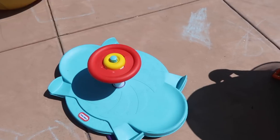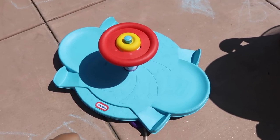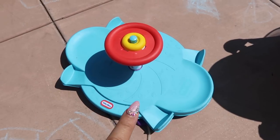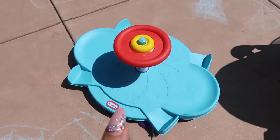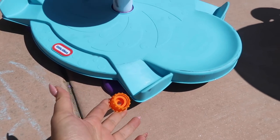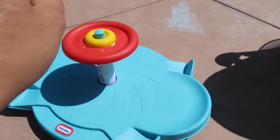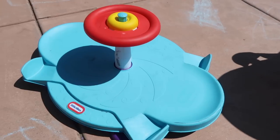Okay, so this is really cool. It's one of those sit and spin, but this one is for two people. So the kids interlock their legs, and then they spin on it. You can use this inside, or if you want to use it outside, it has this attachment right here, and you plug the hose in it and water squirts out of the top. So the kids already tried this one. They absolutely love it. This is a really, really good buy.